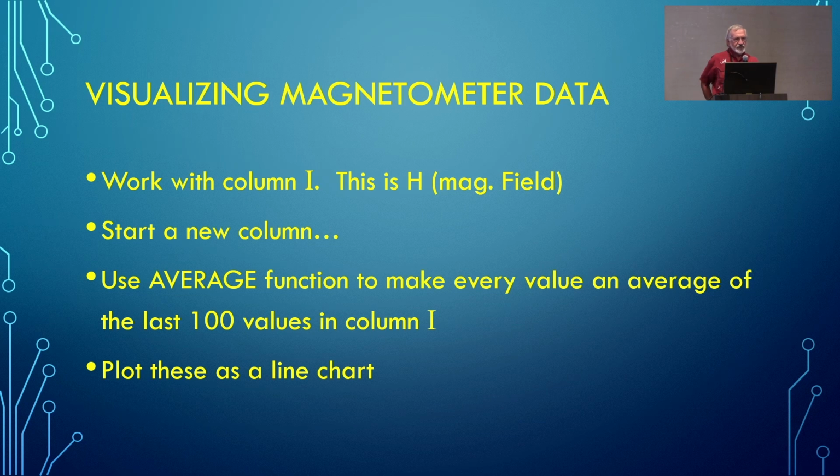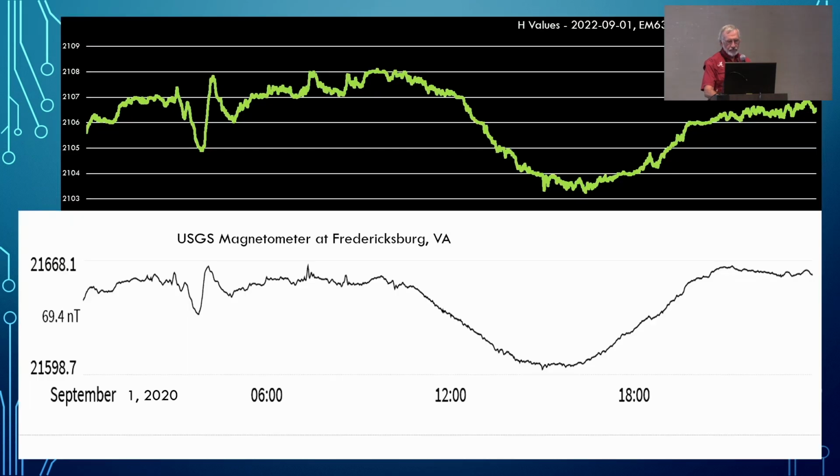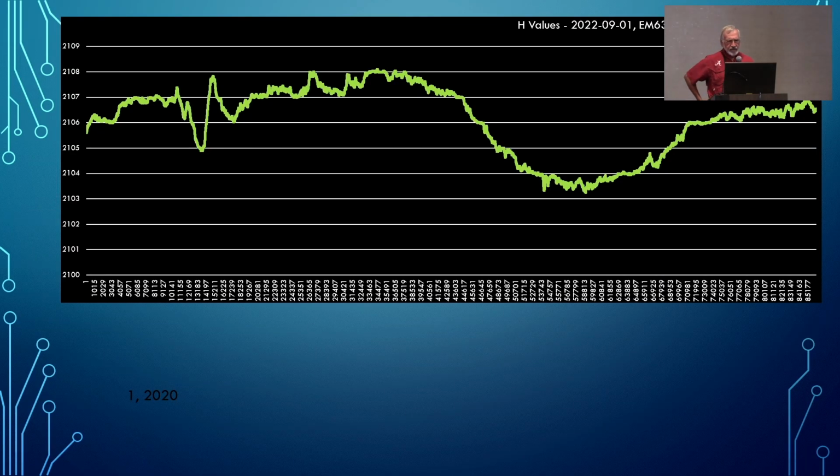Usually what I do is I work with column I, that's the H field, that's a magnetic field, and start a new column and use an average function to make every value an average of the last 100 values in column I. That takes some of the noise and random stuff out of it. It provides a little bit easier to view plot. It acts like a sort of a low pass filter. So here, okay. That is a plot from September 1st of this year.